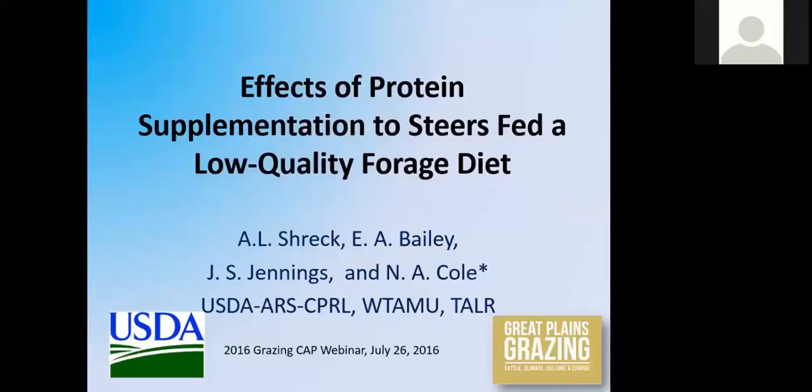In the first study we did, we were looking at the effects of protein supplementation to steers fed a low-quality forage diet. And I should thank my co-authors here, Adam Schreck, who was a postdoc with us at Bushland, Eric Bailey, who's at West Texas A&M University, and Jenny Jennings with Texas A&M AgriLife Research in Amarillo.